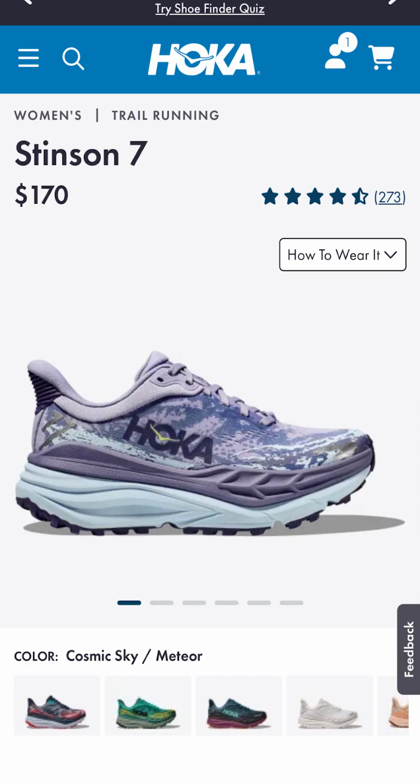Now they are a little on the expensive side at $175, but are well worth the investment because of how well they work and how long they last. Lightweight, durable, cute, comfy, what more could you ask for?